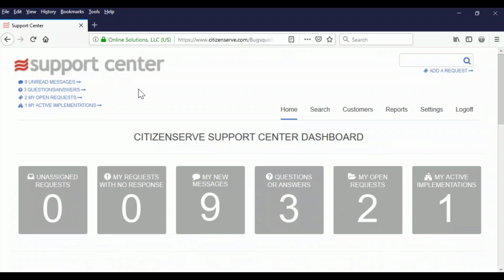So when we talk about support, it's anything you ever need to have done with the software. Obviously you want reports written, although you can write them yourself. You want metrics added to your homepage, or you want to change anything in the system. But it's also more than that. If there are what-if sessions, like how do we do this, or is there a way we can use Citizenserve for this, we're there to do those things too.